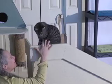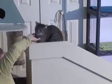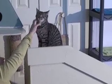This is Tiago. Tiago is a male domestic shorthair. He was born in June of 2014. Tiago came in as a little kitten, and here he is. He's still here. He's very affectionate.